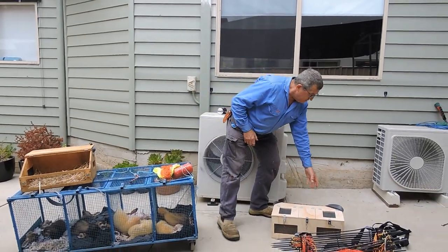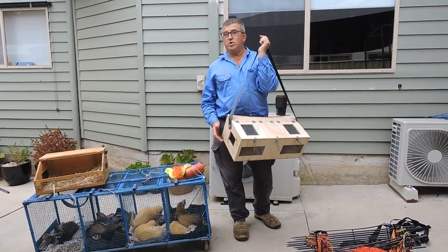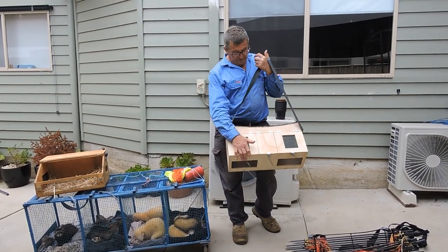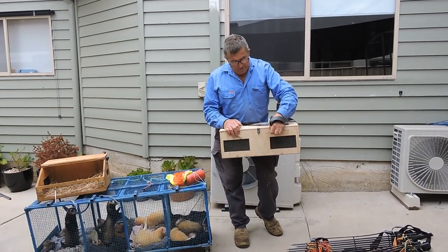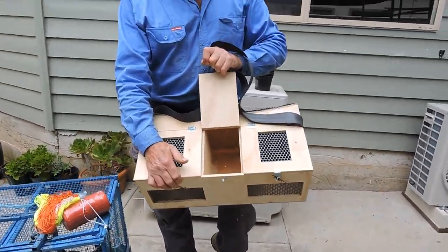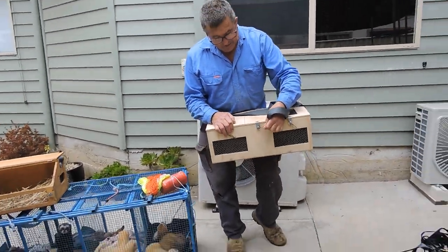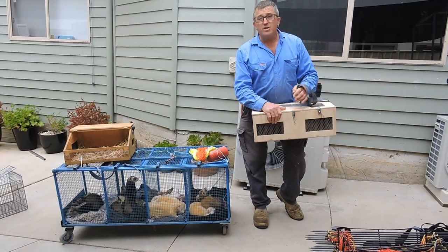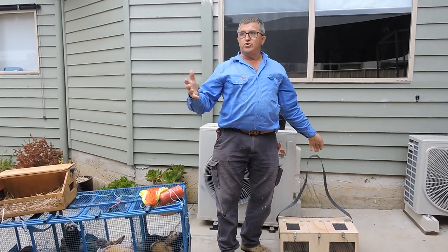And then we make carry boxes, about 10, 12 different styles at the moment, from single boxes to doubles. This is a double with a center compartment where you can put your knives, nets, all that sort of thing in the middle. You can put a can of drink in there if you want while you're going along, and you've got your ferrets on the sides. Also we cater for if someone wants a specific style that suits their own needs.